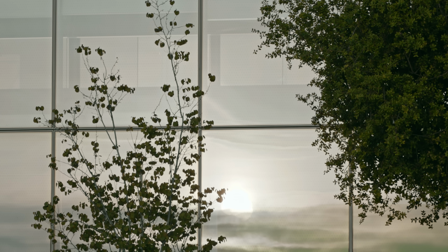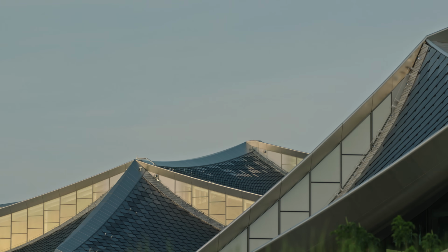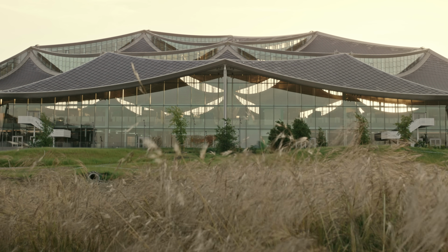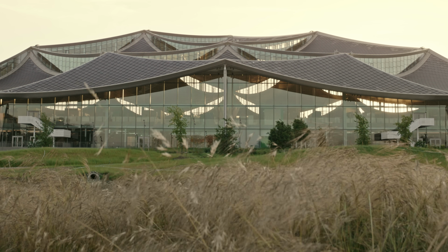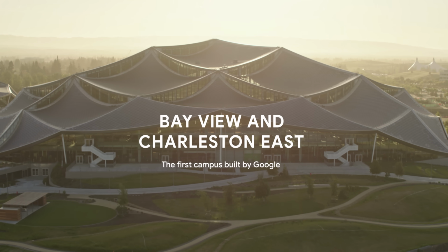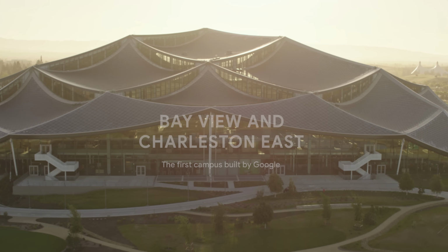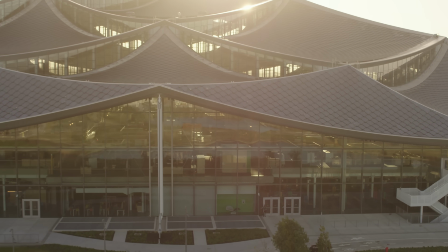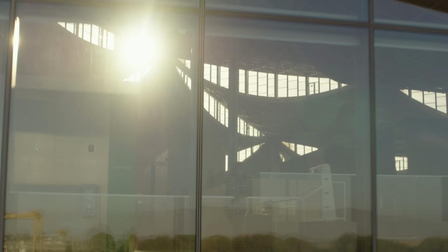The one thing we know about the future is we have no idea how we're going to be working in 20 years, 10 years, even 5 years. Charleston East and Bayview represent the first time that we led the concept and construction of our own major campuses. And it's an opportunity to rethink the very idea of what an office building is and rethink what's possible for the industry.